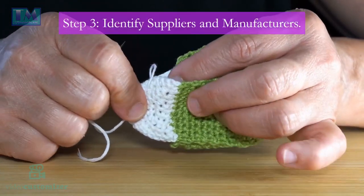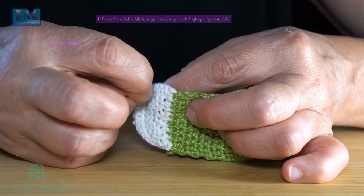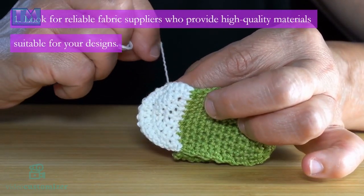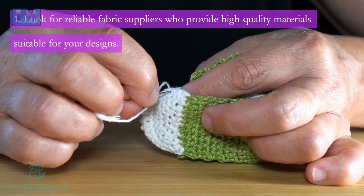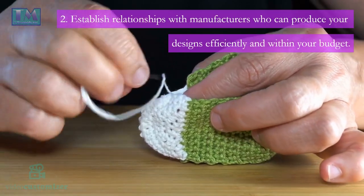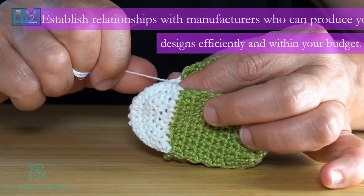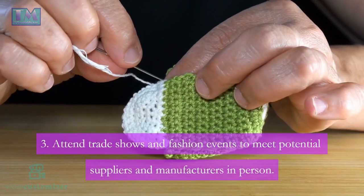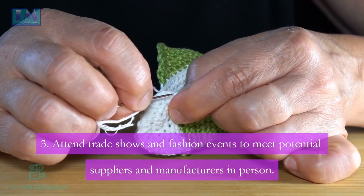Step 3. Identify suppliers and manufacturers. 1. Look for reliable fabric suppliers who provide high-quality materials suitable for your designs. 2. Establish relationships with manufacturers who can produce your designs efficiently and within your budget. 3. Attend trade shows and fashion events to meet potential suppliers and manufacturers in person.